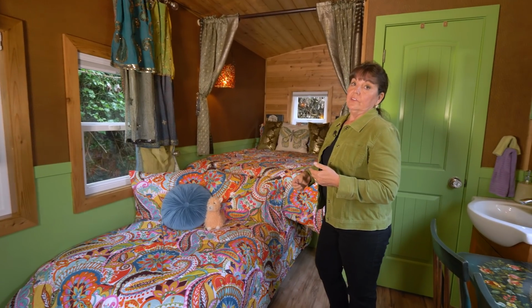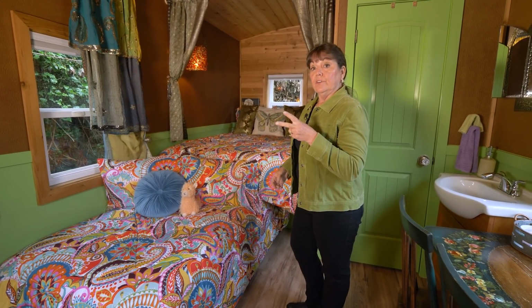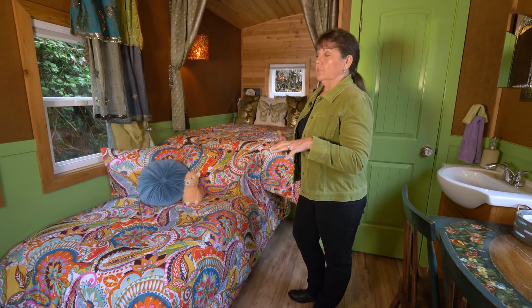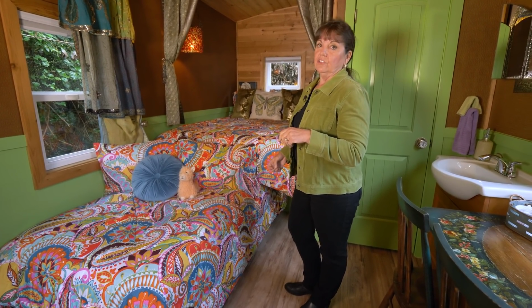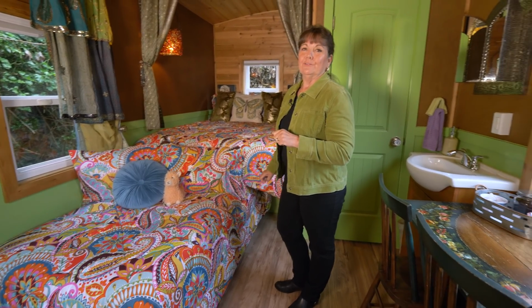One of the other features of this house is that it's a pet-friendly house here at Tiny Digs. Two of our houses, the barn and this house, are pet-friendly. And so you just let us know when you make your reservation you want to bring your furry friend along, and we'll get it set up for your furry friend and you.